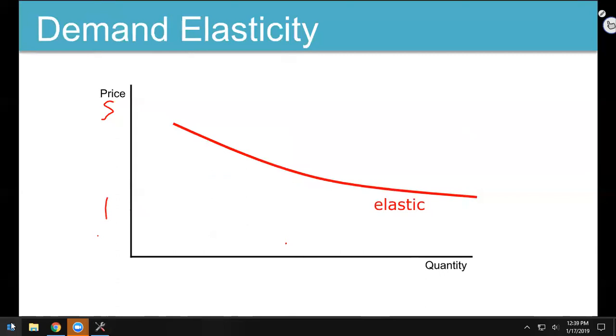Billionaires, that ain't normal, right? Billionaires aren't normal. Drug addicts aren't normal. So that straight up and down, perfectly vertical line, mathematically is possible, but it ain't normal. And for most normal products, it's not going to get there. Mathematically, you could get a demand that looks like this.